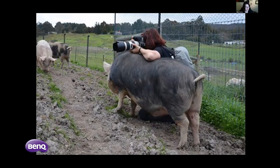This is a very blurry photo because it's from a phone, but this was at Brightside Farm Sanctuary in Tassie, an awesome rescue centre. I was photographing the pigs and I was leaning against the fence with my camera and all of a sudden I felt a squash. Now, this photo is very old. I think I'm using a Canon lens there too. Very squashed. And when I moved my camera away, that pig, a 350 kilo pig, had parked herself right there.